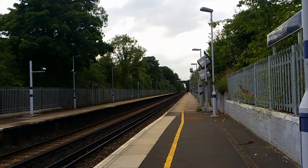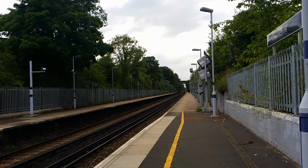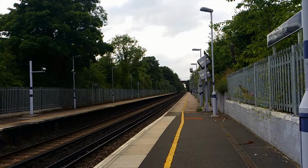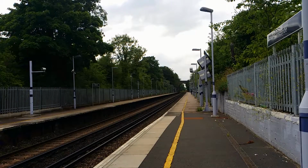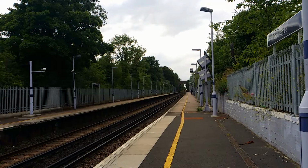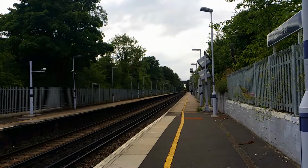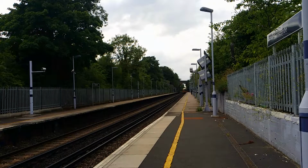And now approaching is 2 November 44, the 1547 Southeastern service from London Charing Cross to Gravesend by Hither Green and Sidcup. This is formed of 8 coaches, so it'll be stopping a little bit further down. Not as in down as in behind me, down as in that way. 1547 Southeastern service to Gravesend, calling at Northfleet and Gravesend. This train is formed of 8 coaches.